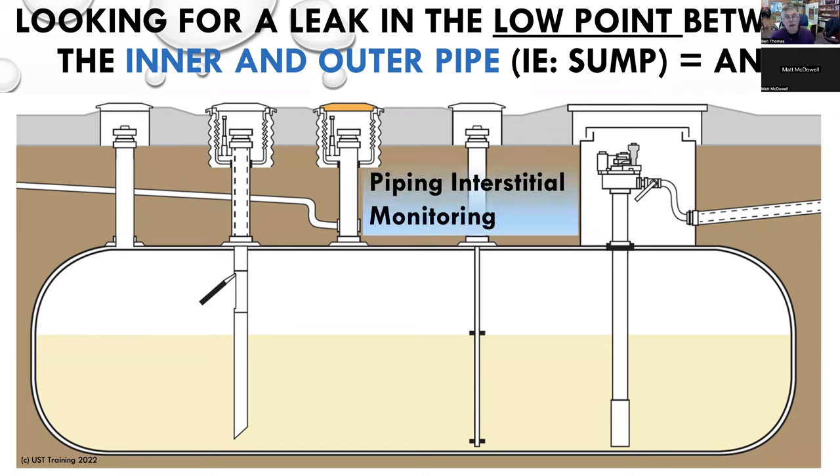Let's talk a little bit more about that. We're calling this piping interstitial monitoring. We've left the tank altogether. What we're concerned about here is whether this pipe is leaking and filling up this containment sump to the level of triggering an alarm, for which you would then have to investigate as a suspected release. The presence of liquid in the sump is a suspected release.